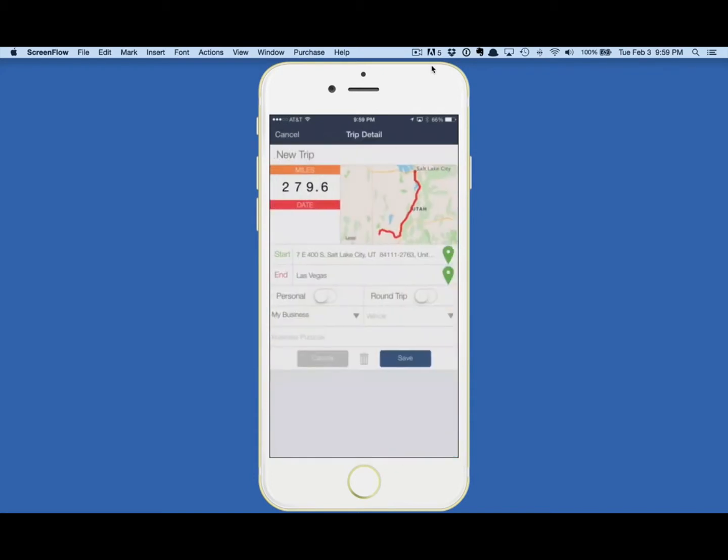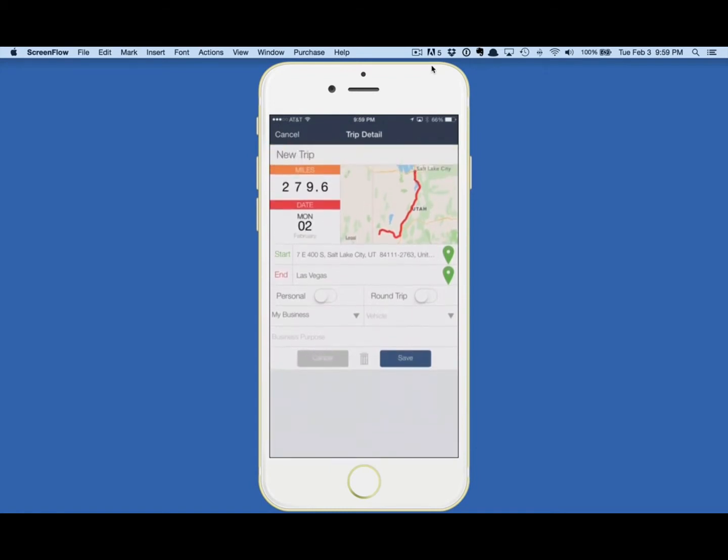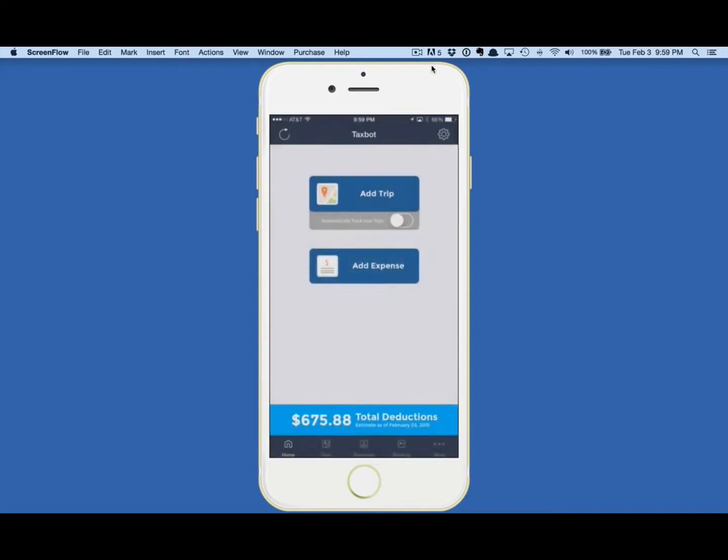I'm going to exit out of here. And then all I'd have to do is I'd still have to put in the information. I'd put in the date. So we'd say it was this date, and click Save, and I would be done. So that's the third way to track your mileage. That's good for long trips that you don't want your GPS on for a long time if you're driving across country or something like that.